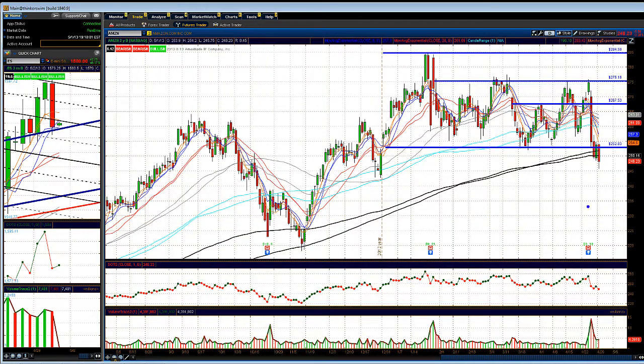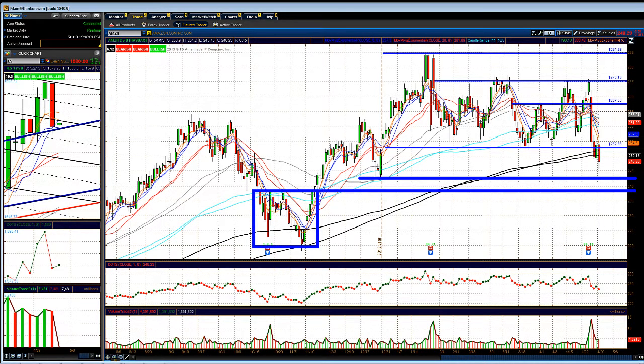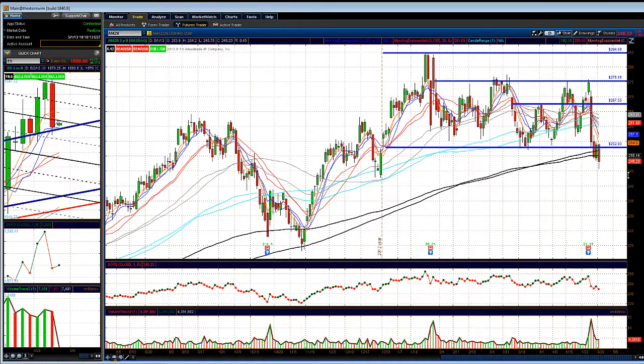If we break below those 243s, the next level you want to watch is going to be right here from this little consolidation area, the top of that consolidation, right here at 240. Okay, so if we hold 240, we could probably get a bounce there. So we'll see how that plays out.